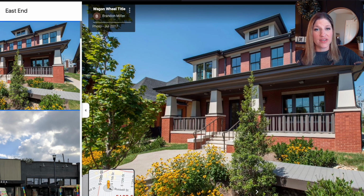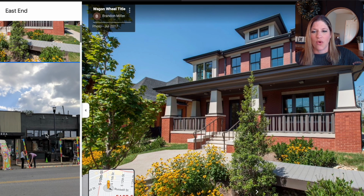But it's going to be a totally different vibe over here on the East End. So while the Gulch is going to have a lot of those high rises and townhomes, you can find townhomes and attached homes, apartments over here in East Nashville, but you can also find beautiful older homes over here in Nashville with great big yards, mature trees. It's truly one of my favorite parts of town because it just feels so homey to me.